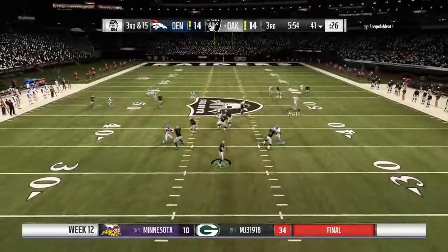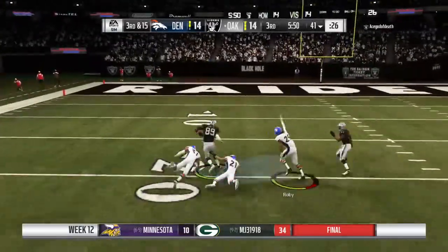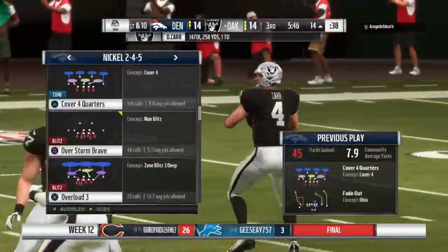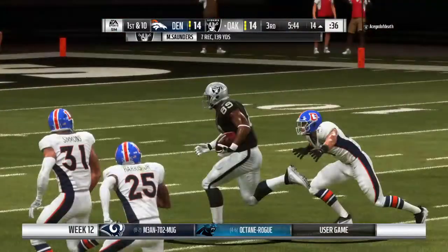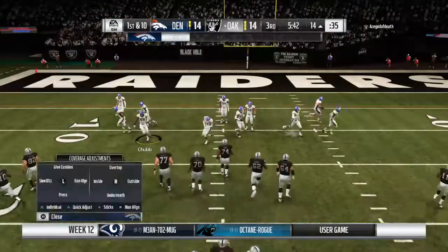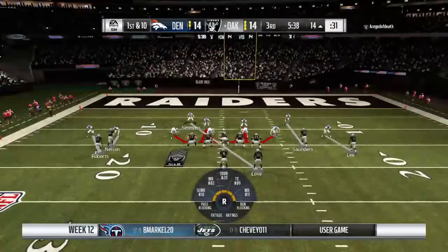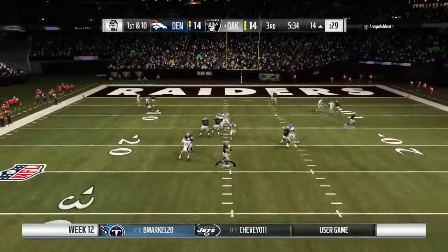From the gun, Carr. Wide open receiver complete. And he's finally taken down, but not before he reaches the 14. On 3rd down, that is a big-time play for the Raiders. 45 yards. So how about this for field position after the big play? Inside the 15 now as they come up on 1st and 10.